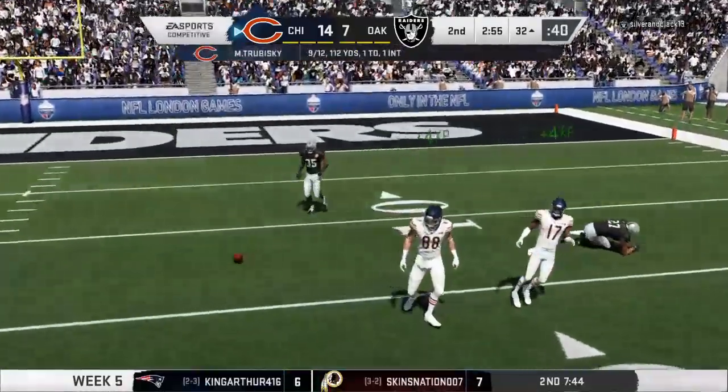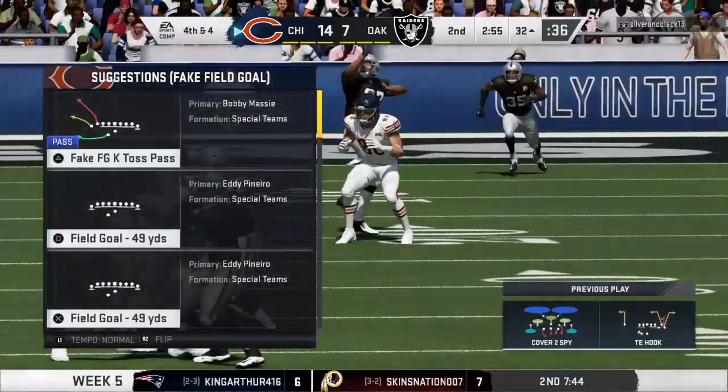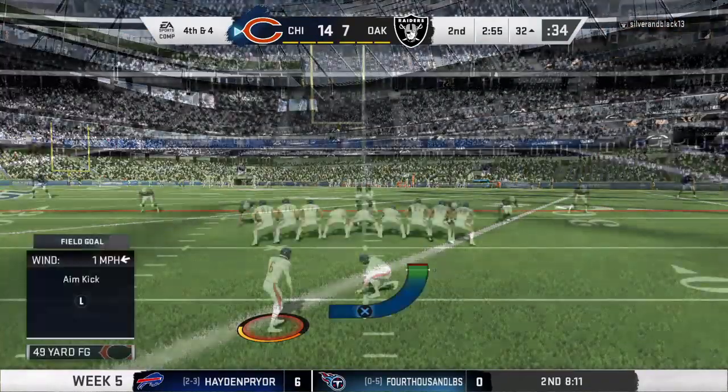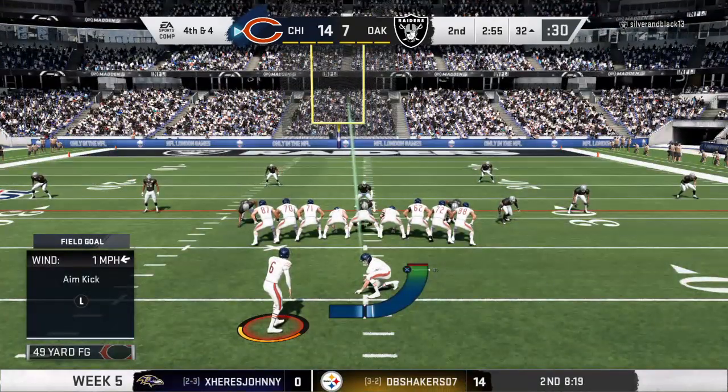Now the throw on 3rd down, knocked away and incomplete. Good coverage there by Trayvon Mullen. Certainly looked like they were getting ready to convert there on 3rd down, but what an effort to get his hand on that one, knock it away, and brings up a 4th down decision.